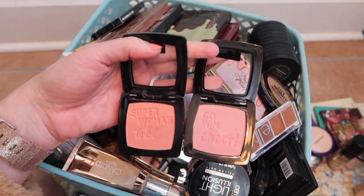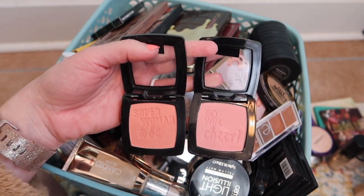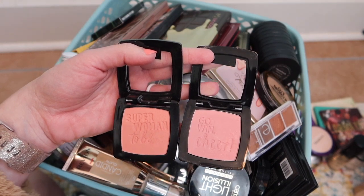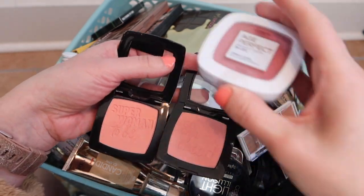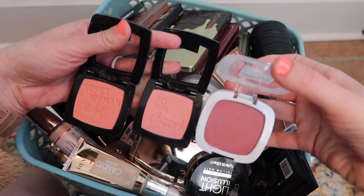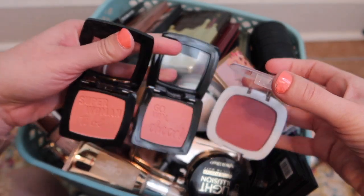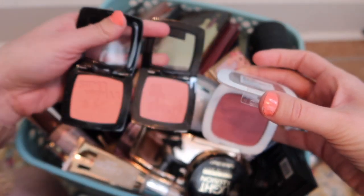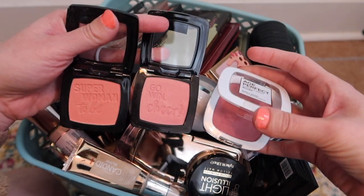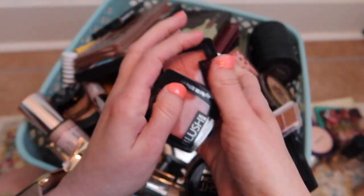Even if I use these just one time, I think I'll have a better idea of how I feel about the blushes, because we basically have two that are on the chopping block. I think just using it one time, I'd have a good idea. And they're all such different color tones. So I think that's kind of exciting, even though we're going a little blurry. There we go. We'll pull these three for blush this week.